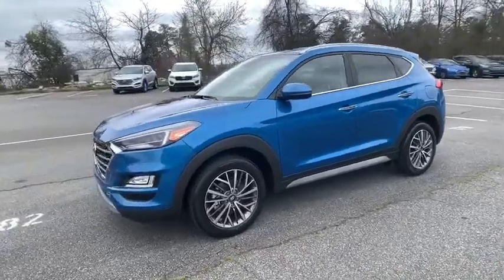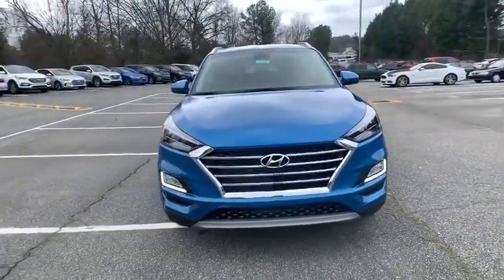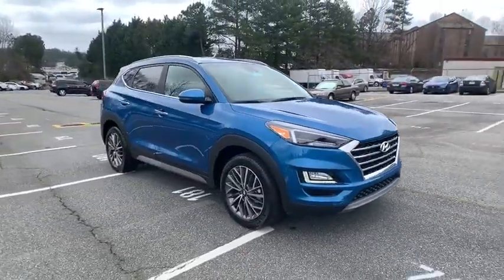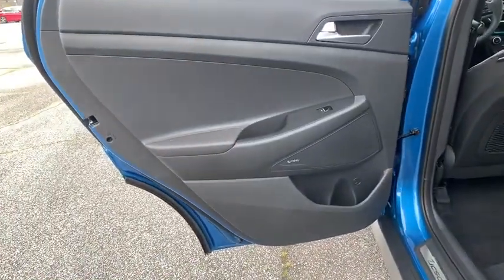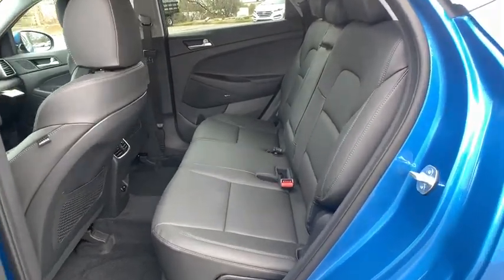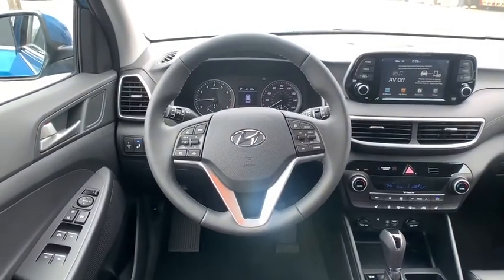Power liftgate, traction control, stability control, keyless entry, lane departure warning, remote engine start, anti-lock braking system, steering wheel audio controls, backup camera, power passenger seat, leather wrapped steering wheel, Bluetooth, adjustable steering wheel, power steering, front wheel drive, keyless start, aluminum wheels, four-wheel disc brakes, auto-dimming rear view mirror.